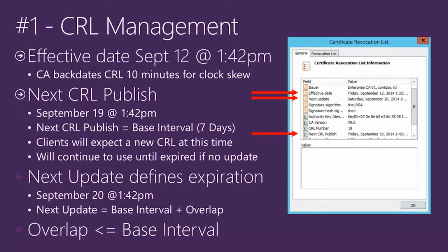The overlap that we're talking about, the 24 hours, cannot be longer than the base interval. So if our base interval is 7 days, we can't have an overlap of 14 days. We can go up to another 7 days. So when we're talking about delta CRL, if you've got deltas coming out, let's say, every 12 hours, your maximum overlap is going to be another 12 hours. But you have at least a minimum defined recovery period. And that's something that does not exist without an overlap.